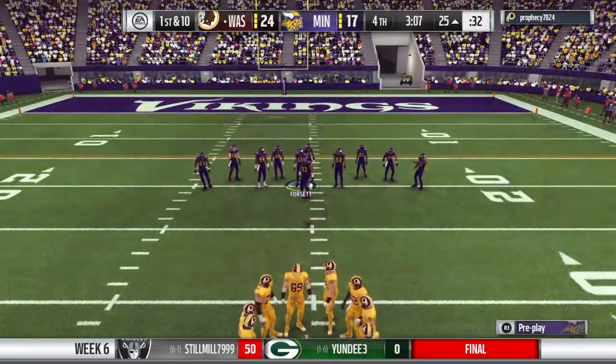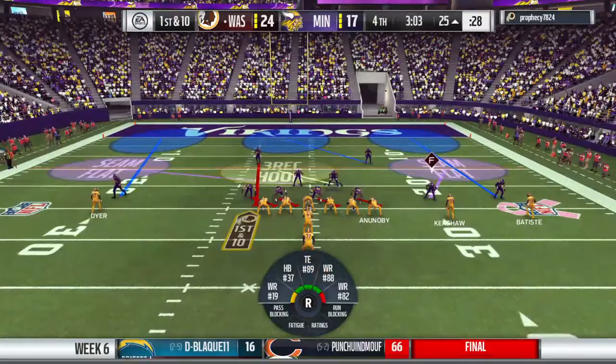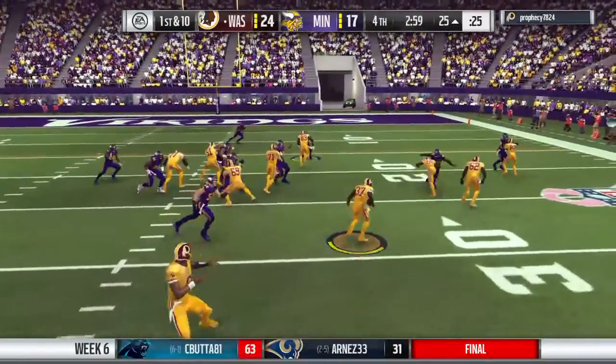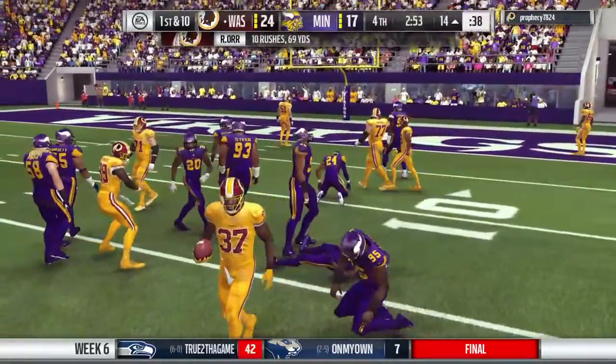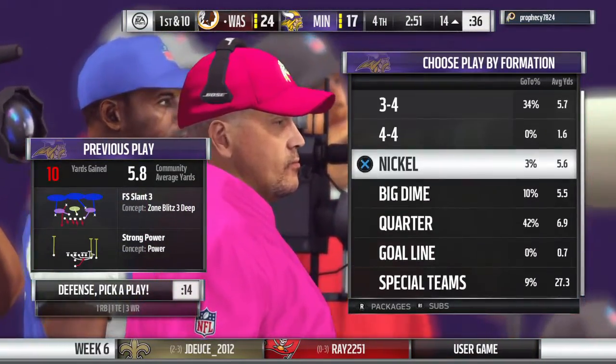So the offense has it, 1st and 10. Another pistol look here. Here we go. Now they try the right side here. And down inside the 15 he goes. Give him 10 yards on that one, and that'll earn him a fresh set of downs.